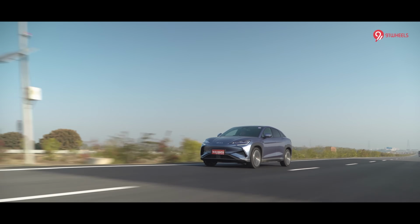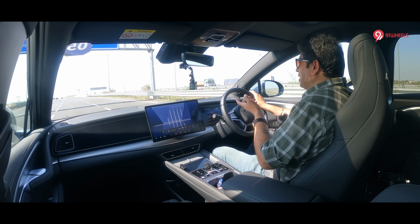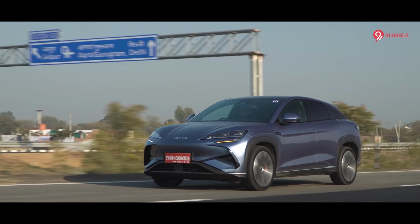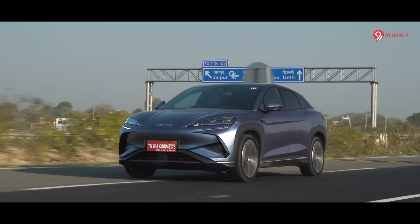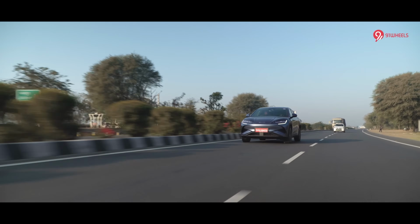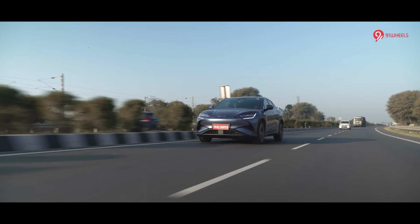Road noise is really well under control. Of course, there's no motor, but even these tires, remember it's a high performance SUV for higher speeds and a lot of torque on the wheels. So even these tires which are handling all that torque and the power and the speeds are still relatively quiet. Again, I'm at 100 right now. I can easily speak to you. The road noise is not picking up too much.